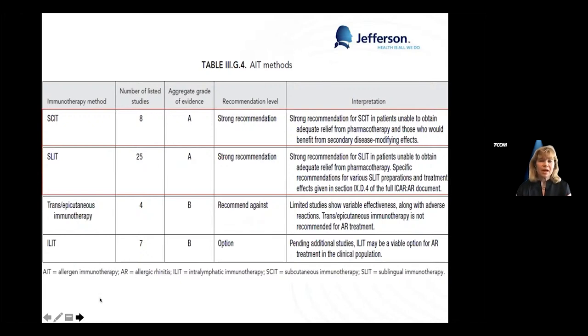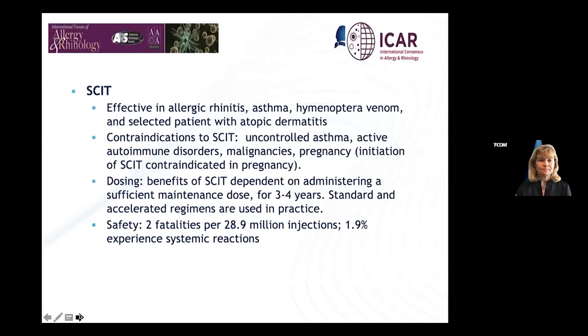And based on ICAR, again, what's the level of evidence? Subcutaneous immunotherapy, strong recommendation. Sublingual immunotherapy, strong recommendation. Then there are some studies done with transcutaneous and epicutaneous immunotherapy, not good evidence, and it's not been recommended. And then intralymphatic might be a new way of doing it with only a few shots into the lymph nodes. Again, more at the study level at this point, but maybe something for the future.